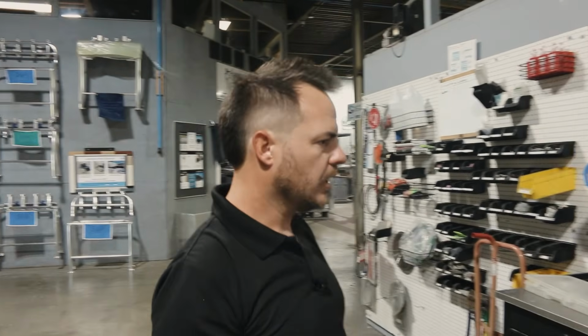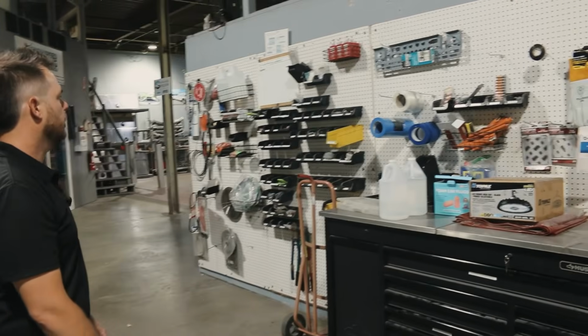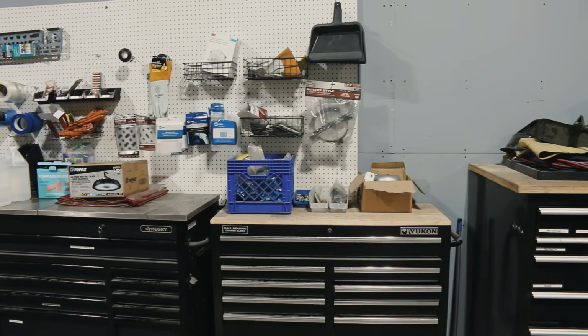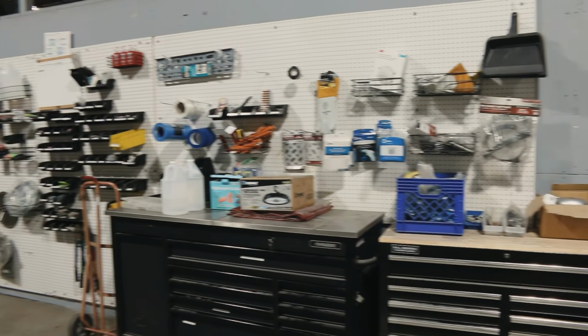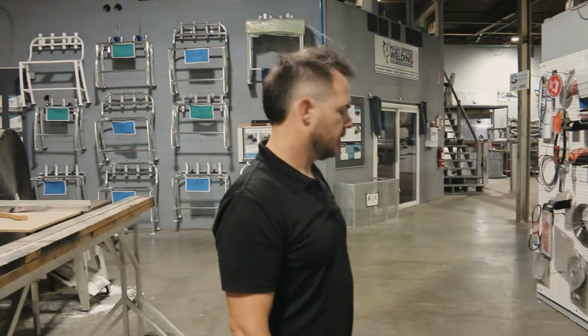So this is kind of like the maintenance wall. We got parts here, drill bits, welding parts, cups, anything that the guys need, like consumables, it's here, and they can keep working and they got what they need.